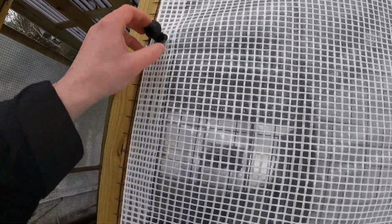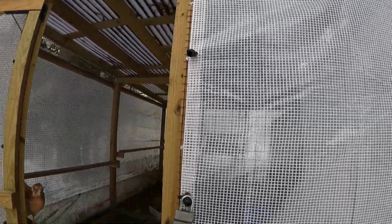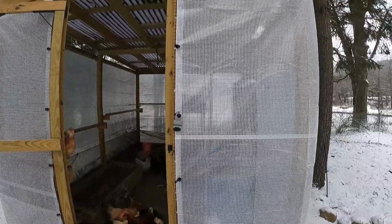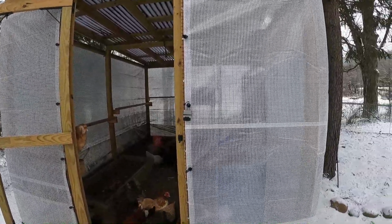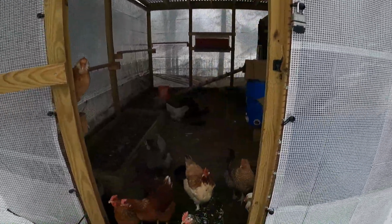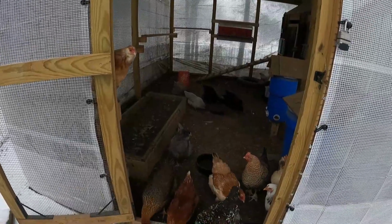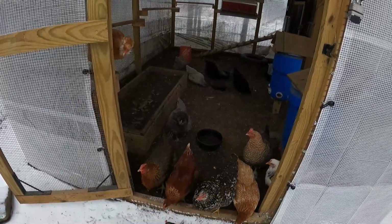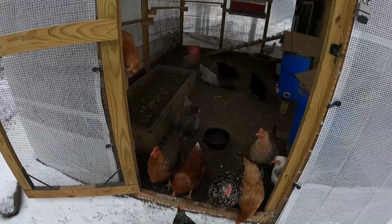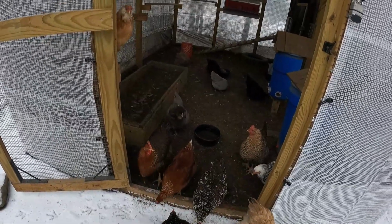And we've attached it really easily with these ball bungees right here. You can also get those off of Amazon, and it's super easy to put the tarps up, as well as take them down whenever you don't need them. What this does is it allows all the wind flow to be blocked and all the side-blowing snow to be blocked as well, keeping them nice and dry, with no snow on them and no wind blowing on them to chill them out.